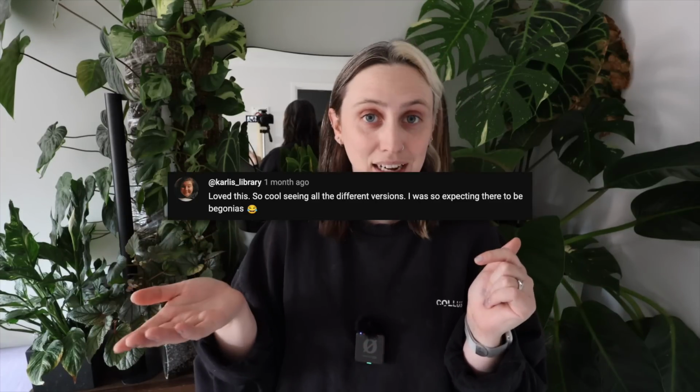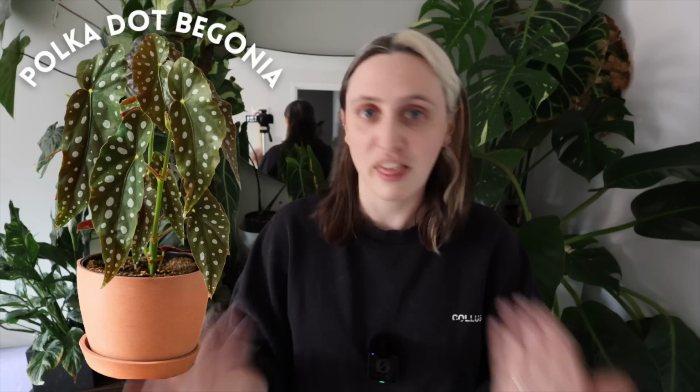One plant that was kind of missing off the end of the last video, I think I got a couple of comments saying they expected some of these on the list, is begonias. You're probably used to the classic polka dot begonia immaculata. They're in most plant shops. They are fairly common, but there are definitely some levels of rarity within begonias.